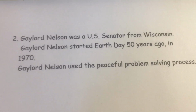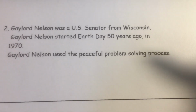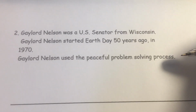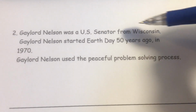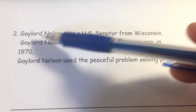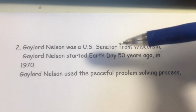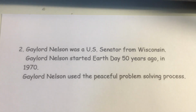So you could make these perfectly fine sentences into even more interesting sentences by combining 2 or maybe even all 3. So in order to do that, you have to think, how are the different sentences related to each other? Well, all 3 are about Gaylord Nelson. So you could combine these 2 sentences by keeping the same naming part. They both have Gaylord Nelson. So you could say Gaylord Nelson, comma, and then you could put in an appositive, who started Earth Day 50 years ago in 1970, comma, was a U.S. Senator from Wisconsin.